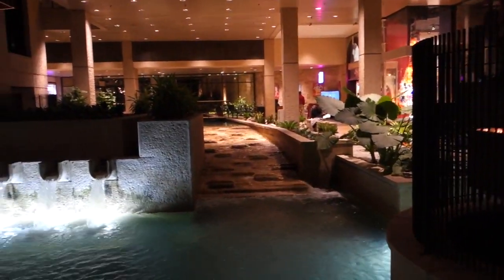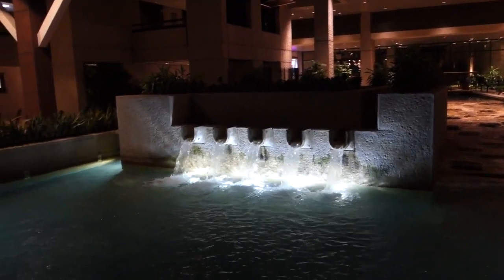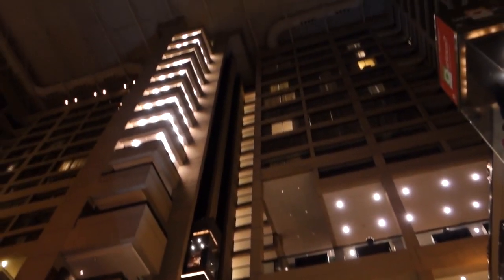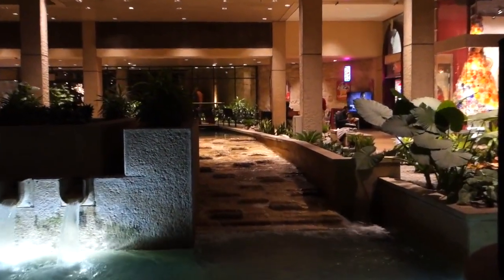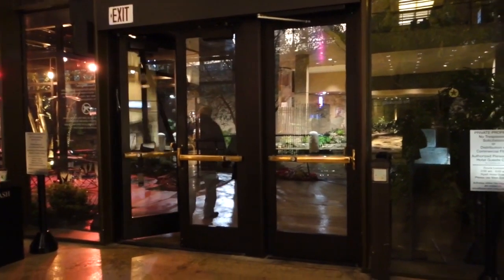Okay, so we're in the lobby of the Hyatt Regency right on the Riverwalk. It's a little dark in here, but it's really cool. And then it goes up, up, up, up. Really pretty here. And then you turn around and right out the doors is the Riverwalk right there.